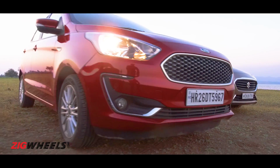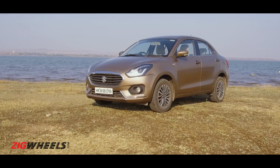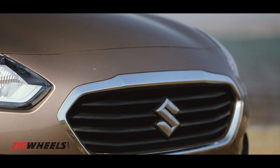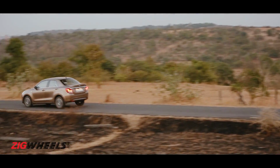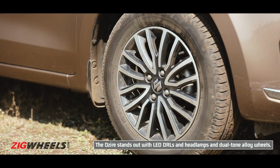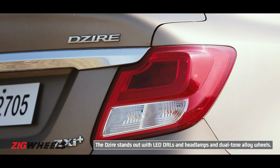Finally, let's take a step out and look at them. The Dzire is the better looking sedan of the three because of its more accurate proportions. The all-LED headlamps and DRLs not only look like they're from a segment above, but were also the best on the drive home after the late shoot. Move to the side and the Dzire also gets the best looking two-tone alloy wheels, and the LED guide lights in the tail lamps are just the right finishing touch.